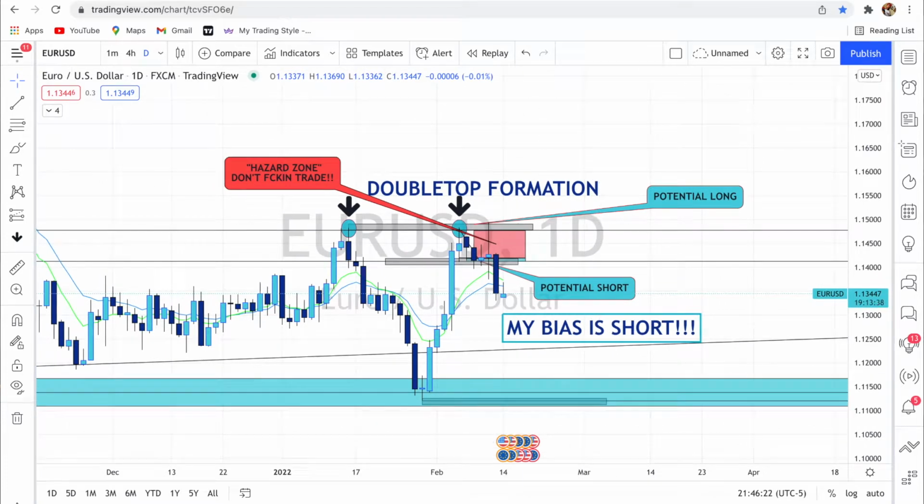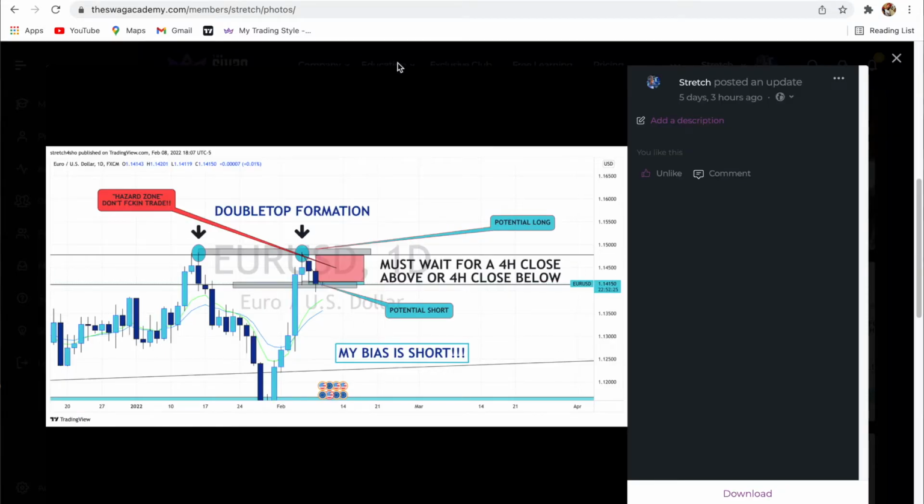Okay, so if you can see right here on my Swag Academy, 5 days ago, 3 hours, today is actually Sunday, February the 13th, 2022. I seen this double top formation. This was 5 days ago, and I also shared it on my Swag Academy.